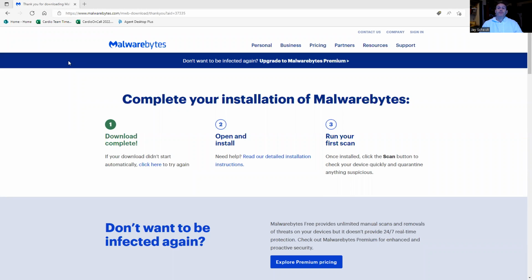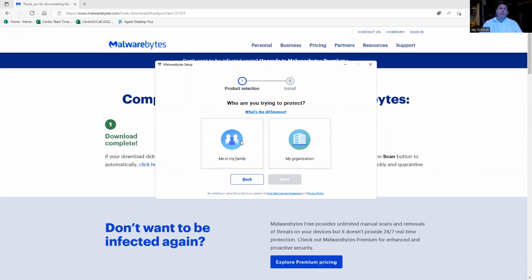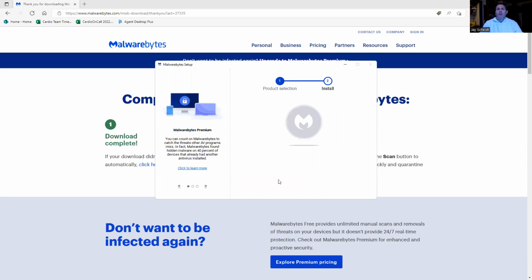And here we are, Malwarebytes Antimalware. I just simply went to the download page and grabbed it, and here it is on a different screen, but this is what you're going to see. We're going to click install. In this case, I'm just choosing the home version for one computer. Not a big deal. It's going to go through the installation process. It's fairly quick, as you can see. This is where we kind of sit and watch paint dry for a few moments.